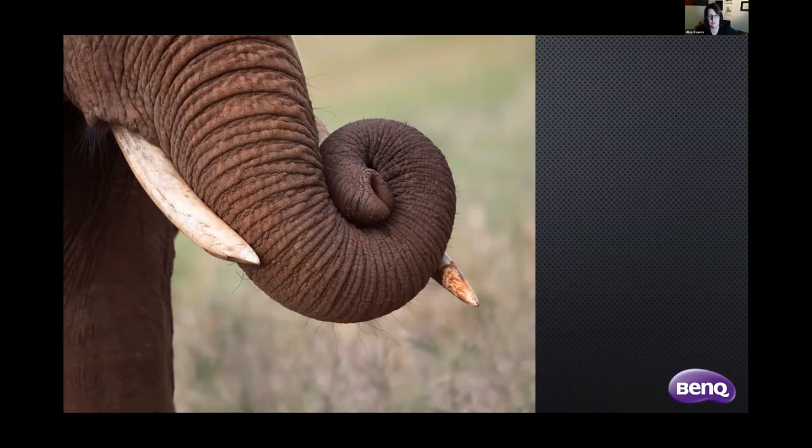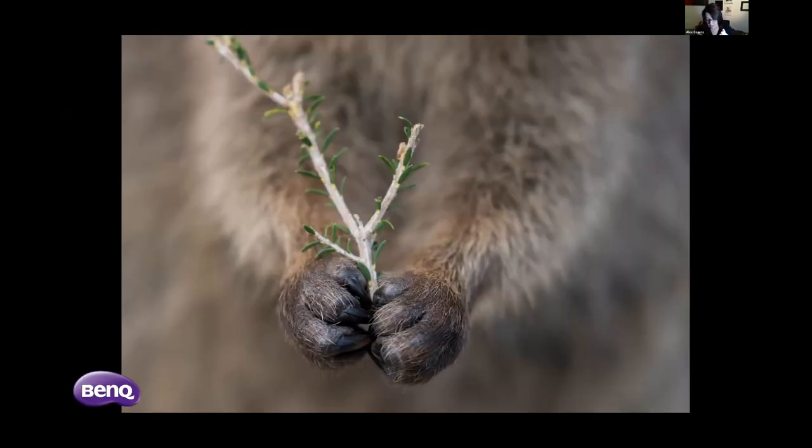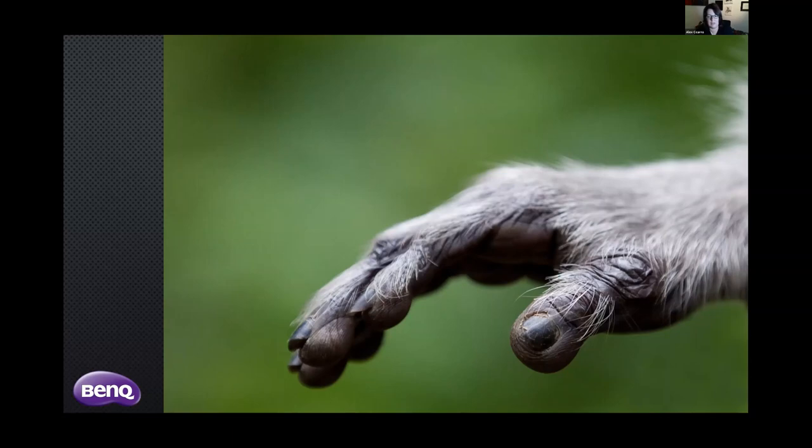And a close-up of a trunk curled up. The mum preening the baby and its little foot sitting up while it's having its preening done. Quokka's hands holding the little snack. This is the hand of a macaque monkey, an elderly macaque monkey. It looks almost human, right? Like, it's amazing. The texture, the fingerprints on the skin, the fingers, the fingernail detail.